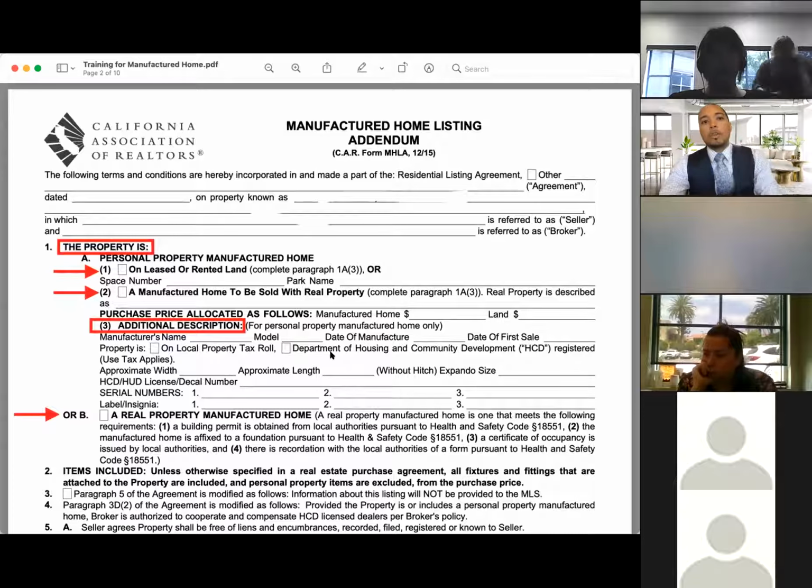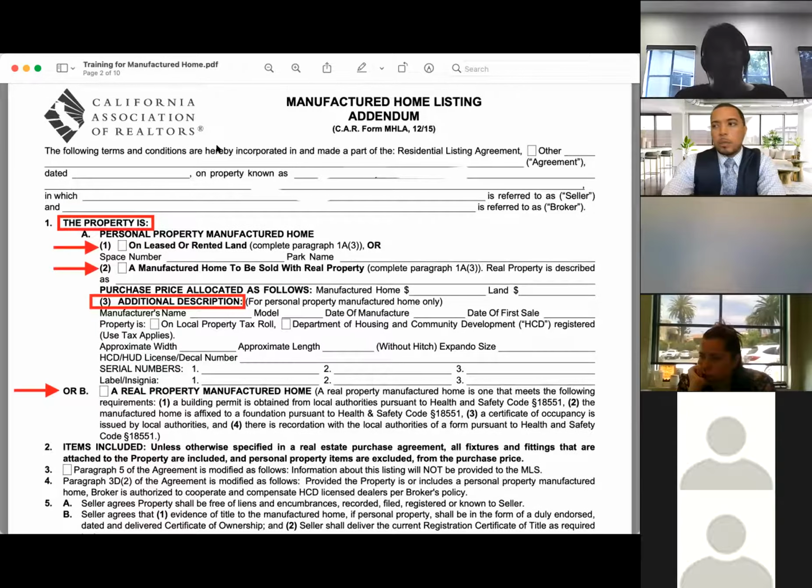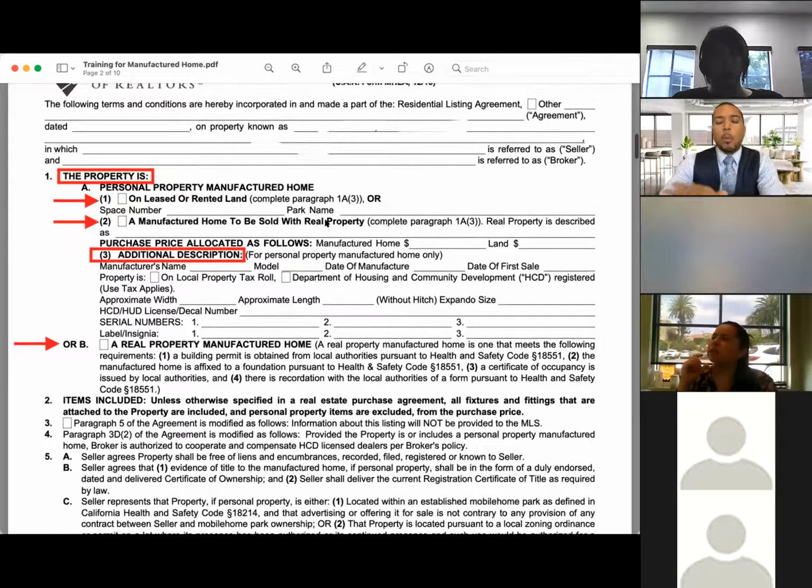All right. So in that addendum, there's a couple things that I want to go over with you that I hope, if you're not familiar with, we can familiarize you with this morning. All the standard information goes at the top of the screen, as you'll see right here: the property address, the sellers and the broker, all that goes there. But then you've got to determine what you're actually selling, because believe it or not, there's 3 different types of manufactured or mobile or modular homes, as they're calling them.